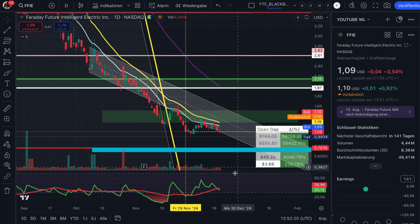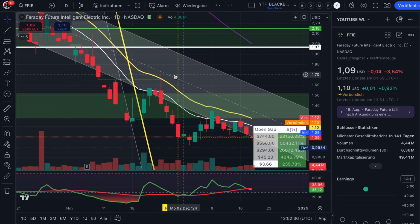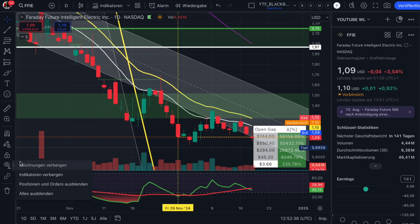This is a bullish divergence, which means the RSI is starting to show some strength. Maybe we need one final shakeout, one drama. Yeah, we had the last shakeout here. You can see the market makers managed it. I will switch off the drawings one more time.